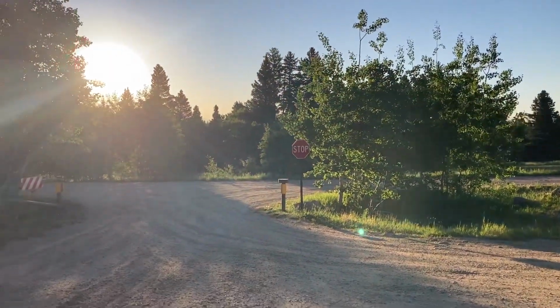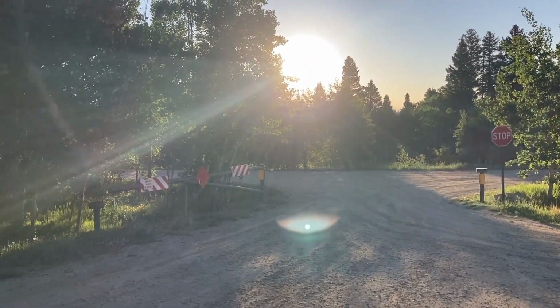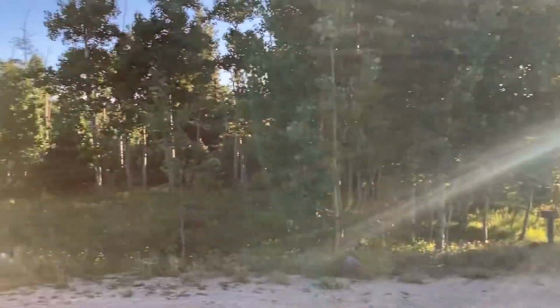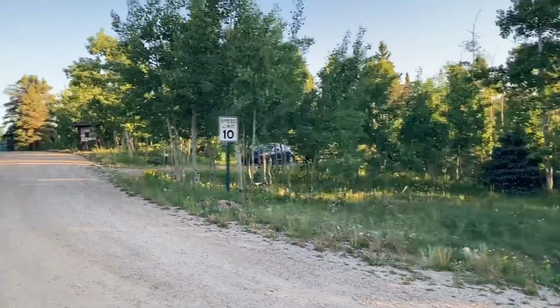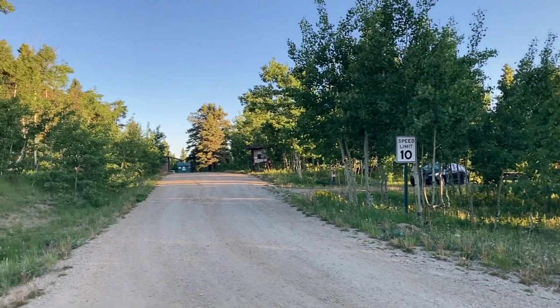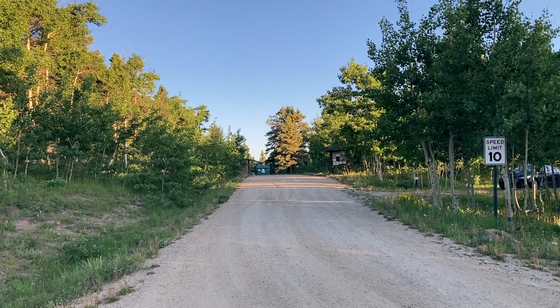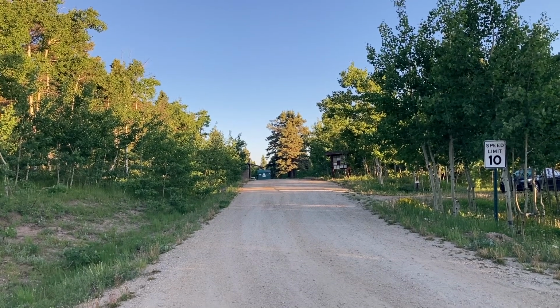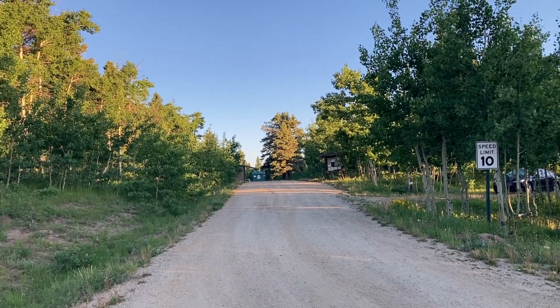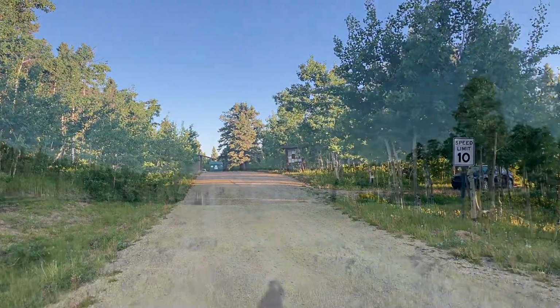And here's the entrance. We got the sun coming up over the trees, and this is the way in. Right over there is site number 1, and that's heading to the campsites. So anyway, tag along, show you our site, some of the other views, and see what else we can get into. So stay tuned, folks.